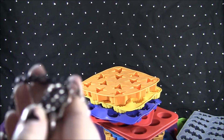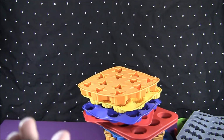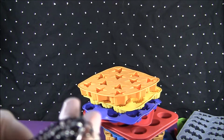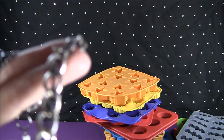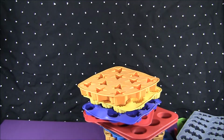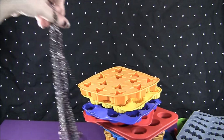It's a pretty cheap way for me to get chain, and so for $3 I got 1, 2, 3, 4, 5, 6, 7, 8 if I take out the little one in between. Different chains of various lengths that I can use for crafting, so I'm pretty happy with that.